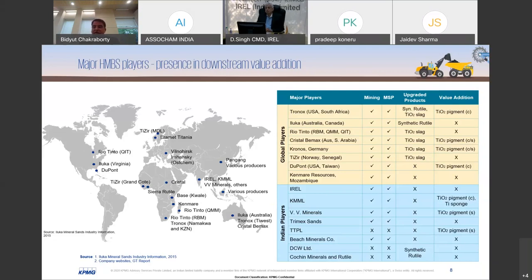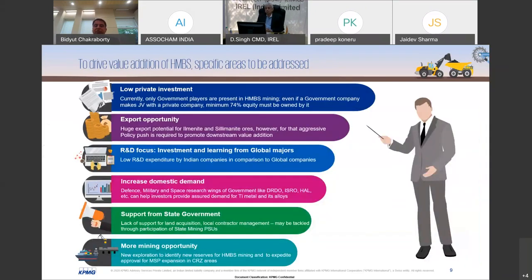Please correct me during the discussion if any of the data or information is incorrect. It will also help us to get updated. But to my knowledge, the presence in value addition is absolutely limited. So what can be done? And here are the questions for my fellow analysts or the real industry experts. To my view, there are five, six specific things that we need to concentrate on.